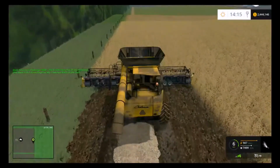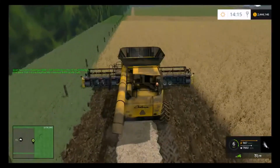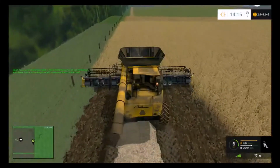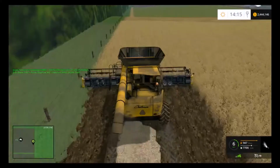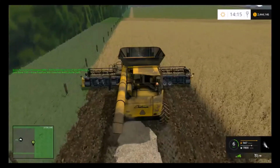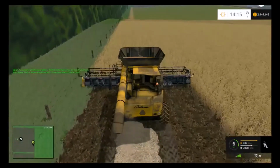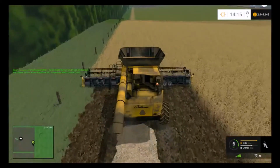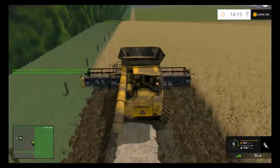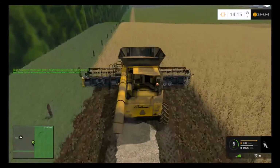Okay, we're in field 15, prepping a barley harvest. Greg's going to come in with the Challenger here and take over from us once we get the headlands put in. And we're laying our straw out, so we're going to collect that up later. Always worth getting that free money.